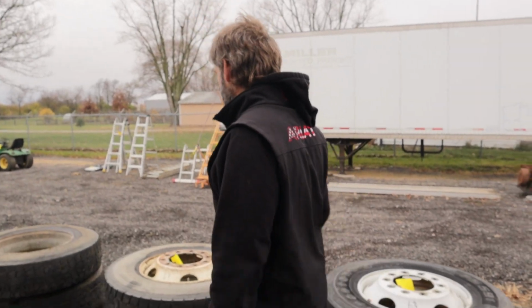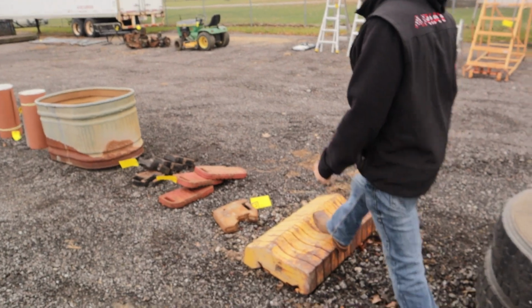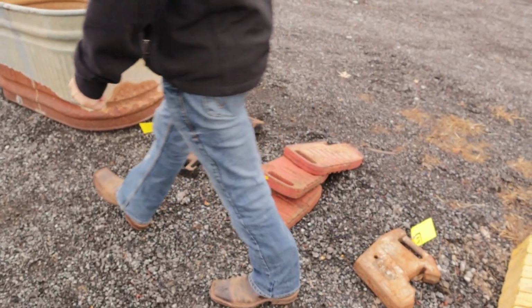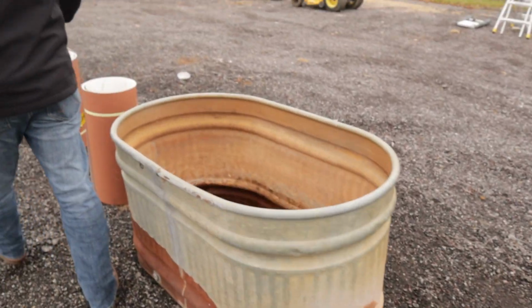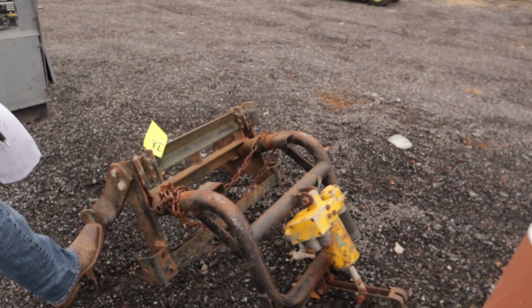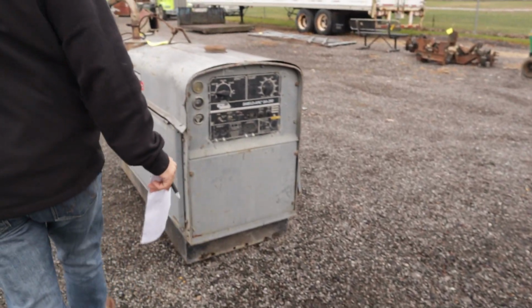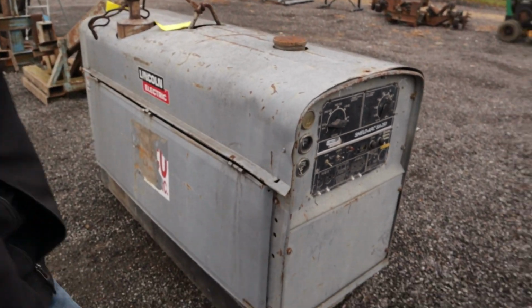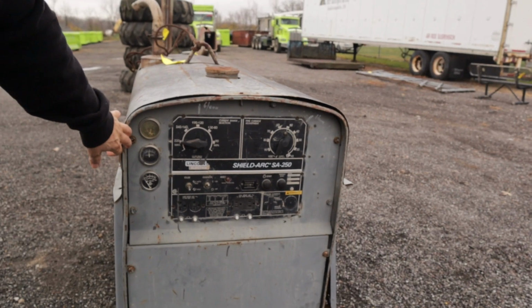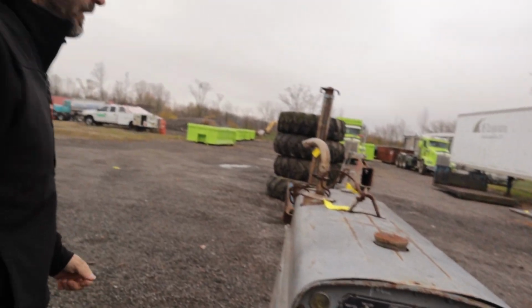2023 is today. But here's a lot of tractor weights, wheel weights, suitcase weights, whatever you want to call them. So some coil stock. Looks like a bracket for a plow. Something of that nature. It's a big old generator. Or that's probably a Lincoln arc weld or Lincoln welder. Yeah, so ARC SA250. Probably a nice setup right there.